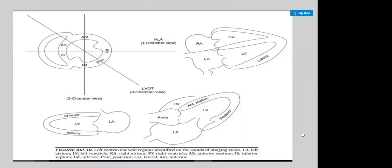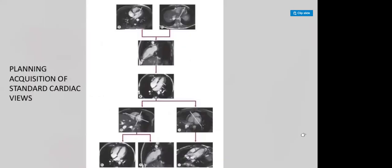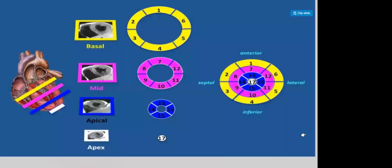So the first one is the left atrium, the left ventricle, you can see it like this, and the septum, and the different images seen during the three chamber view, two chamber view, and finally the four chamber view. On ground reality, when you are doing the planned acquisition, this is how it typically looks. Whenever you try to comment on the regional wall motion abnormality, you see it on three levels, like the typical echo: base, mid, apex.